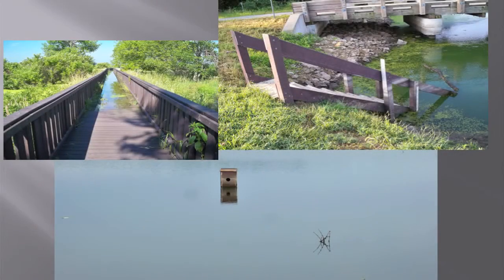And these are little muskrats. They're only a couple days old. We found these while we were doing some work on least bitterns. Cute guys at that stage of life.